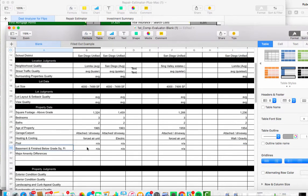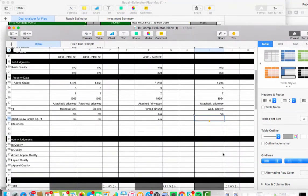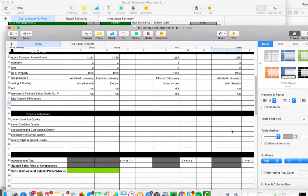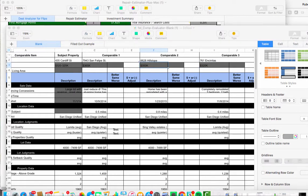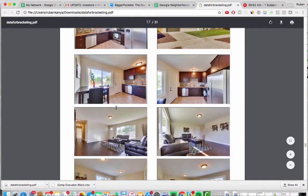But the goal is to run through these really quickly, see what the comp across the board is, what the best comp is, and then based on that, make an offer. So, basement, I don't see anything, so I'm just going to put NA. Sometimes that's easier, as long as you're comparing apples to apples. All right, so there you go. So we have a comps value ARV at 320, 350. Lastly, I'll show you why this is very interesting, because this one at 320 is looking gorgeous.